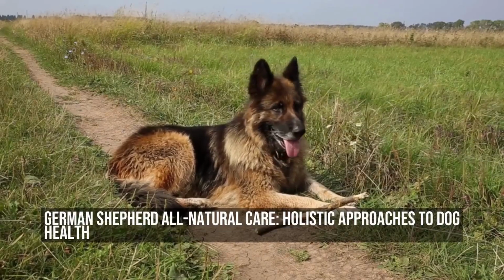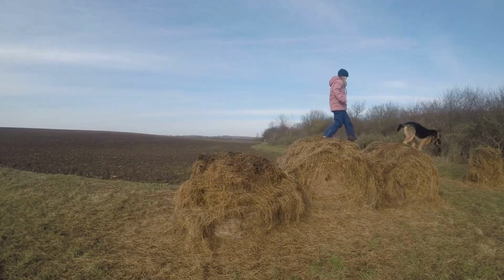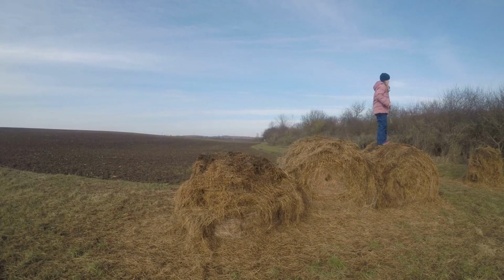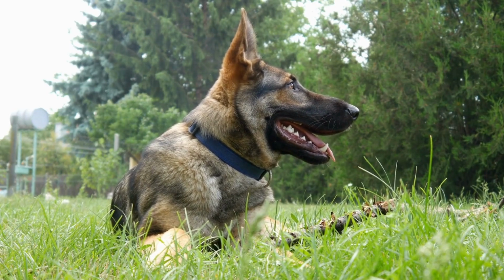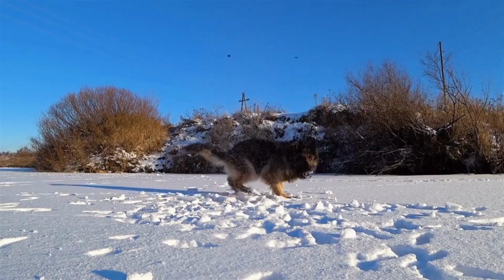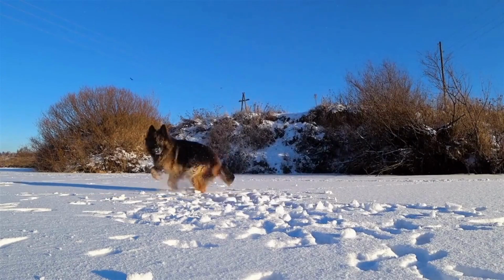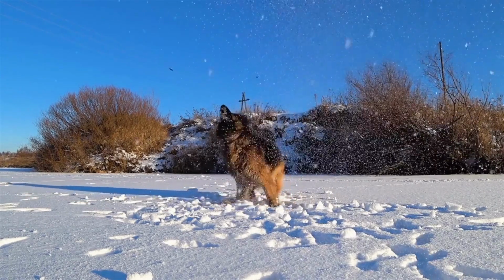German Shepherd all-natural care, holistic approaches to dog health. German Shepherds are known for their intelligence, loyalty, and versatility. They make excellent working dogs, family pets, and service animals. However, just like any other breed, German Shepherds require regular care and maintenance to ensure their overall health and well-being.